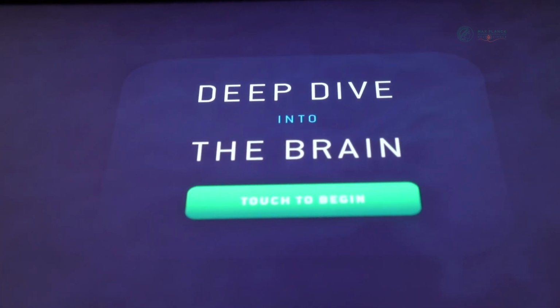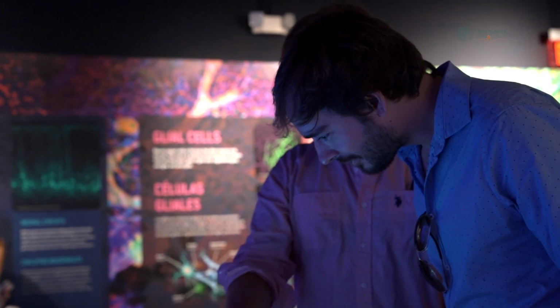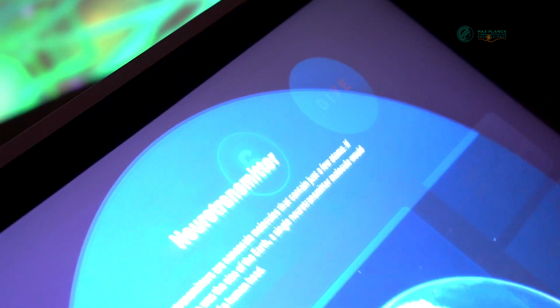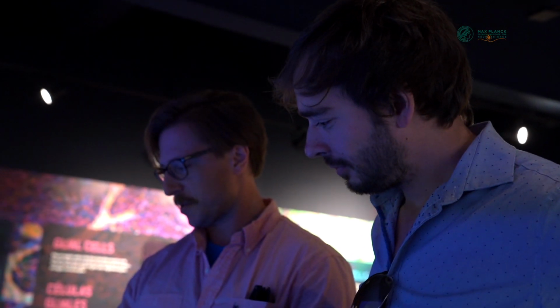The South Florida Science Center is creating a permanent installation on different aspects of the brain and the central nervous system. And Max Planck Florida, along with FAU's Brain Institute and Scripps, teamed up to provide the scientific content to the Science Center. And Joe and I specifically contributed to a really cool part of the exhibit called the Deep Dive.